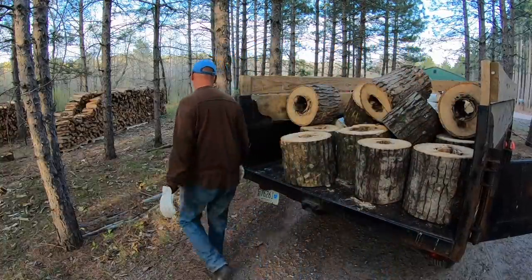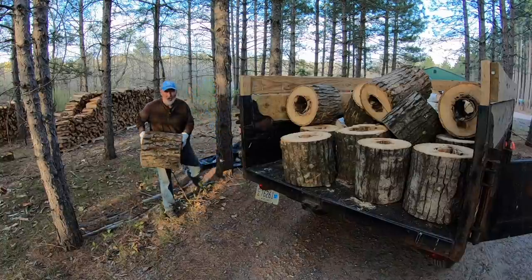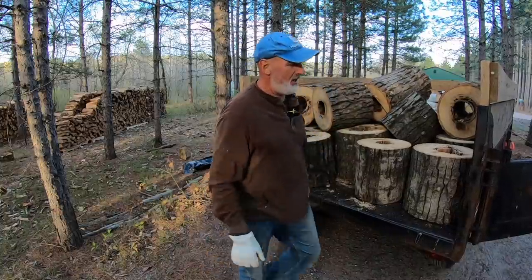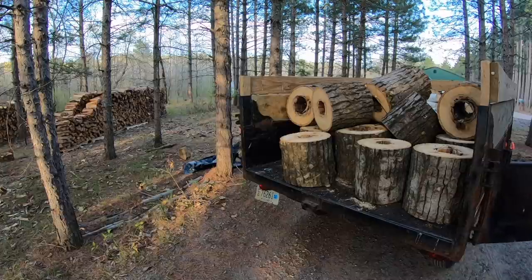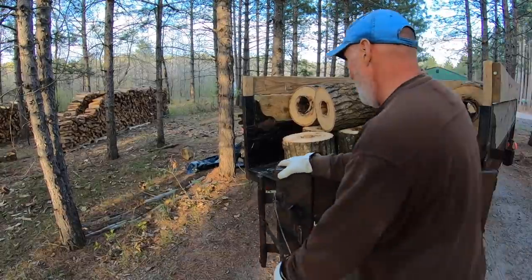One more. This is like doing reps, lifting weights. There we go. Enough for me. Ooh, just cleared.